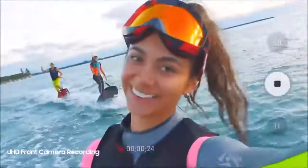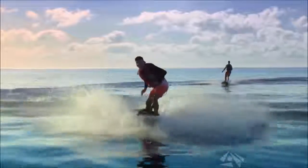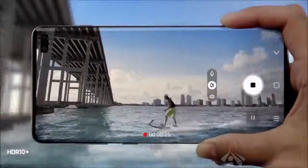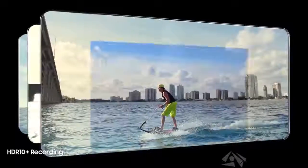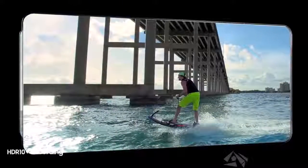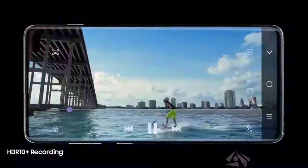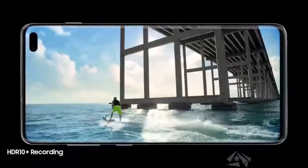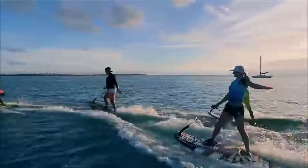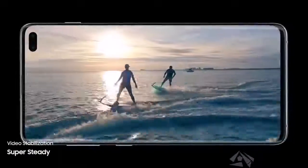Its revolutionary front camera captures in UHD for new levels of video recording. And for the first time ever in mobile, S10 enables you to record professional-grade HDR 10 Plus video, resulting in even greater colors and contrast, frame by frame. While Super Steady lets you shoot high-motion video without the motion sickness, so now every shot is worth sharing.